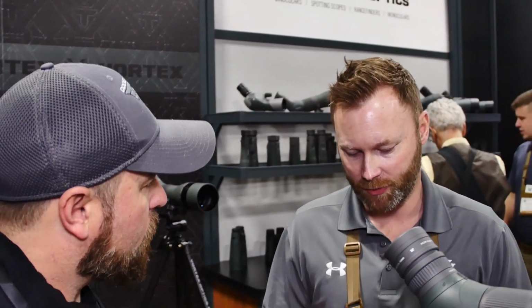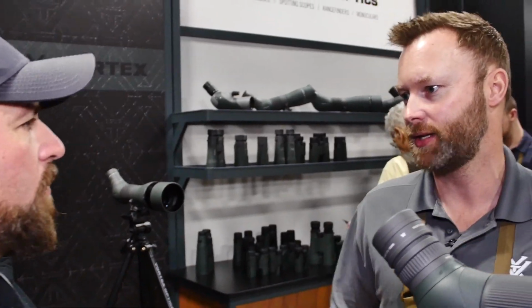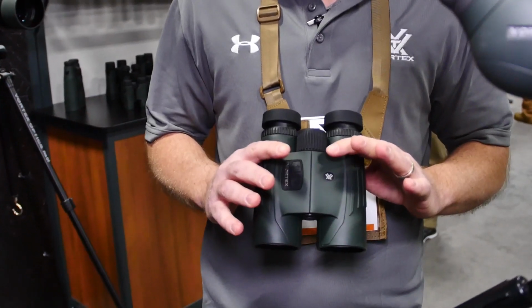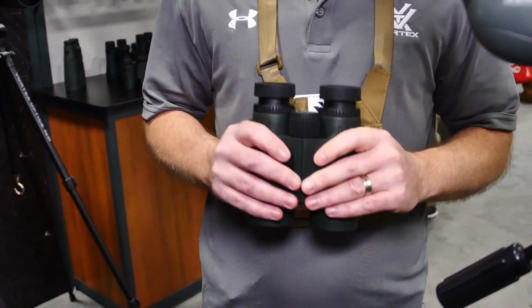The rangefinder itself should come in just around $1,600. We're told they should be shipping shortly. I'm not going to give you an exact date because that's kind of up in the air for us right now, but look for them this spring for sure.